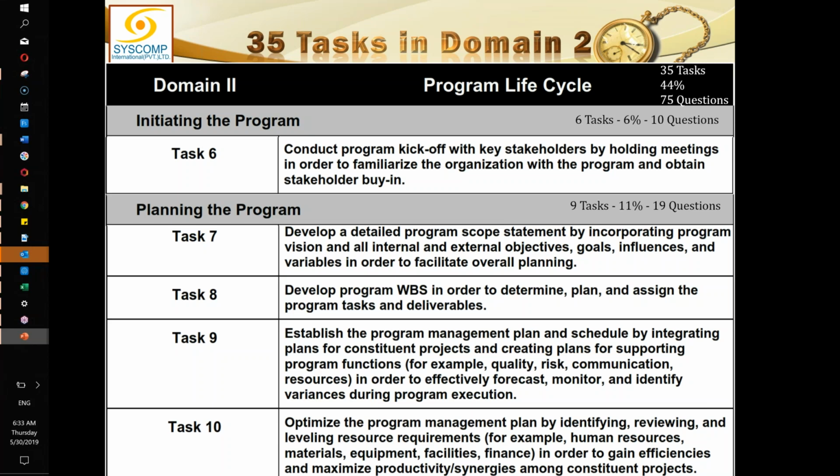Then we move on to the planning of the program, and the next task is part of the 9 tasks of planning. In initiation, we had 6 tasks, and in planning, we have 9 tasks. So tasks 7 to 15 are the tasks for planning the program. And naturally, that is dependent on the initiation we have done just now. The 7th task is to develop a detailed program scope statement.